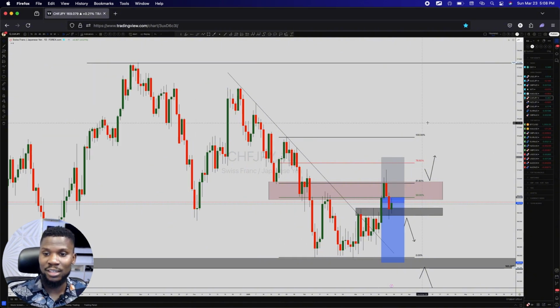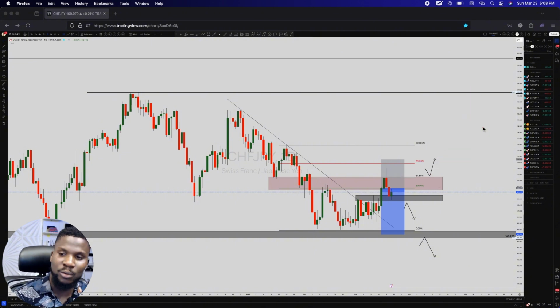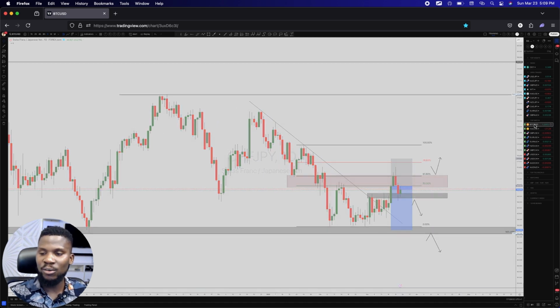But as far as I'm concerned, I'm still leaning very bearish on Swiss franc. And if it breaks above here, pulls back nicely, I'll possibly tap out on this short position, and maybe I'll for the first time join from a technical trade perspective. But am I going to recommend this for you guys? No, I'm definitely not. If I'm going to recommend any trade, I'll say you look into Bitcoin.